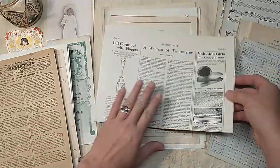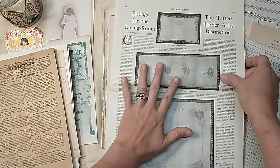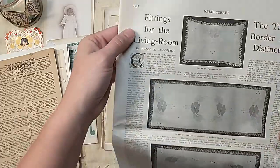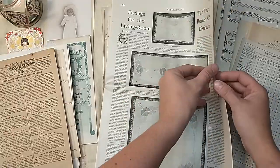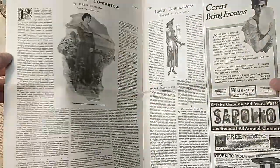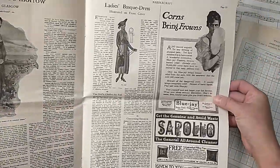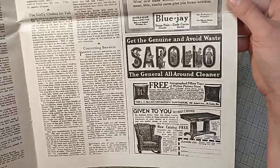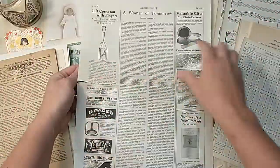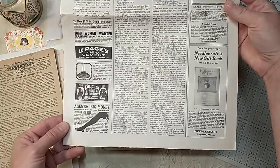And then there is also a full sheet here of the 1917 needlecraft. There are some cool advertisements in here. This one here has just some really pretty pictures in it. And then there's some really cool, fun advertisements. I love these advertisements. But there's a full newspaper of that, 1 full sheet of that.